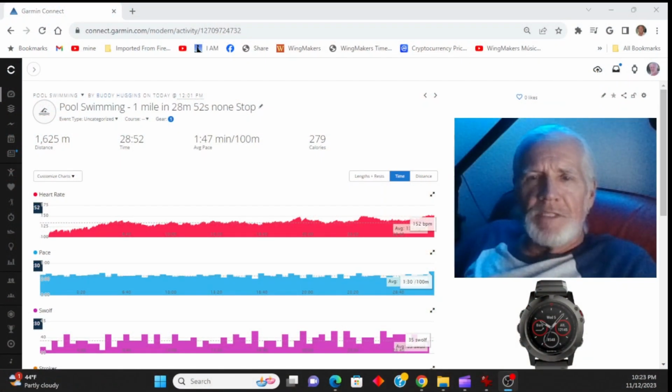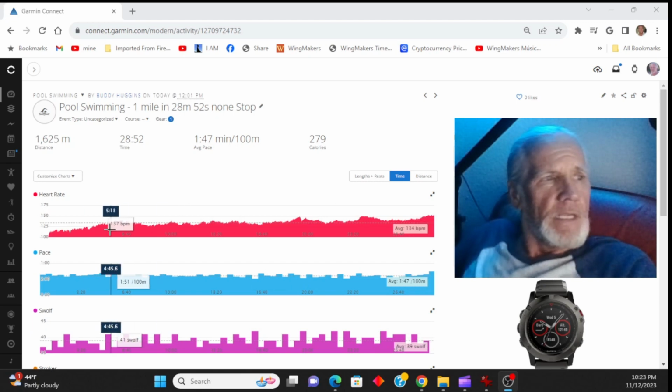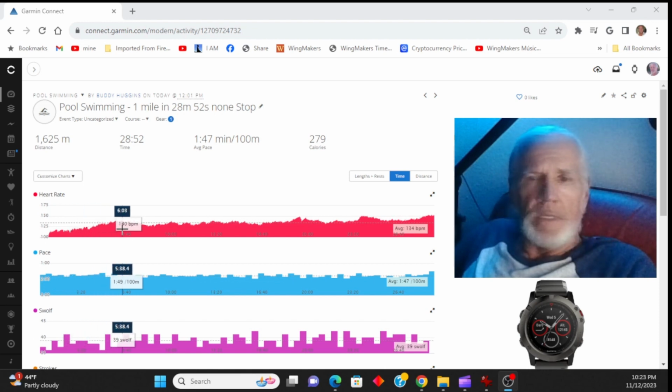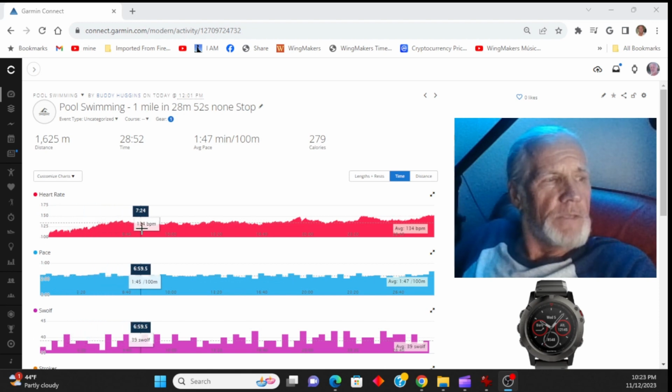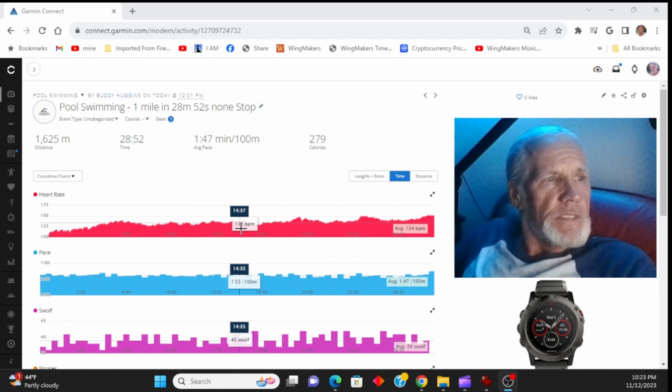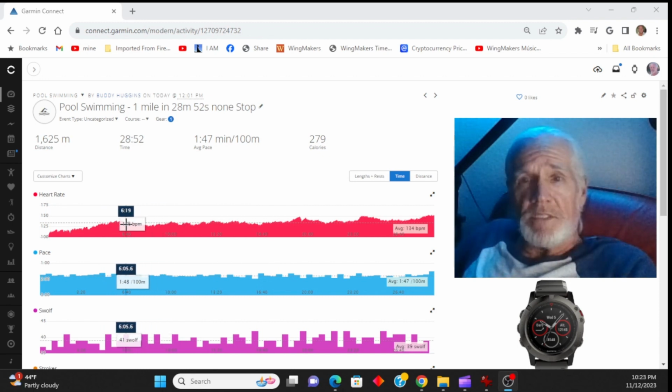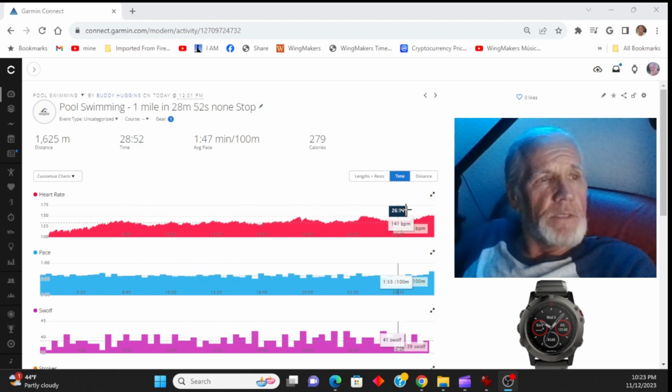Well, hey everybody, this is me jumping over doing a test to see if I can show you my stats. This is where I began, and the red is the output of my energy level. And you can see I maintained a really good pace. I had to get up to speed. It took me 6 minutes to get up to speed. But once I got there, I maintained it pretty good.